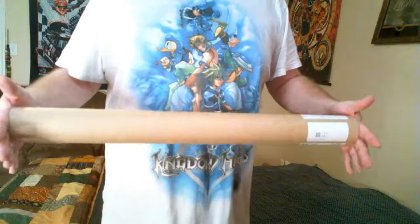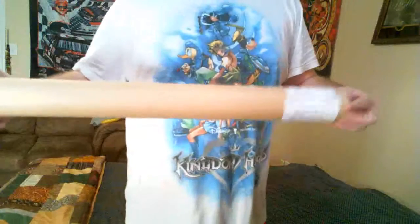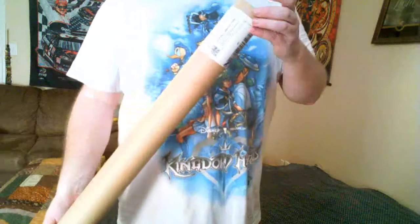And I got home today, and the mail person stuck this in my mailbox. It was sticking out pretty far. But this is a GameStop Power Up Rewards poster. And let's check it out, shall we?